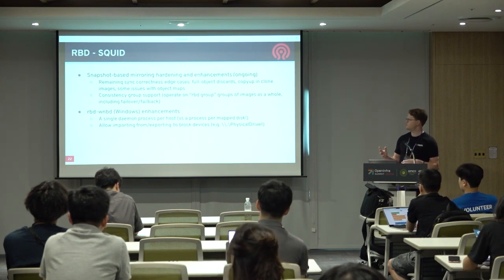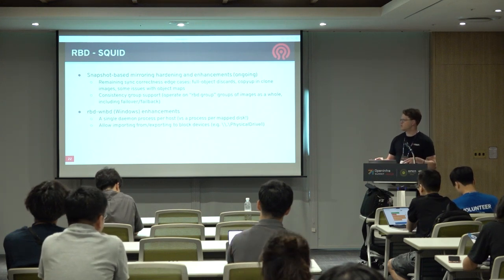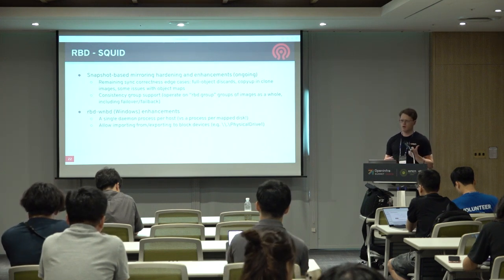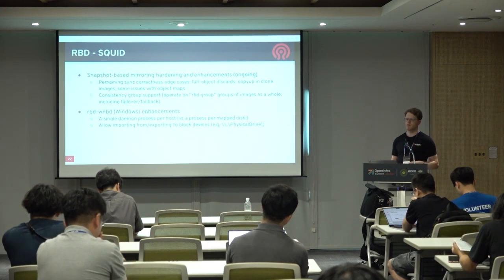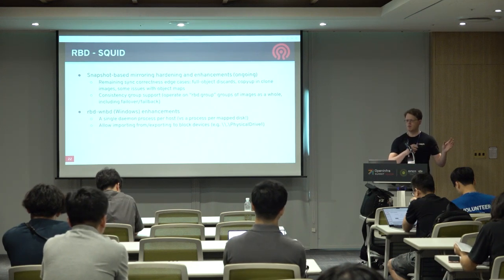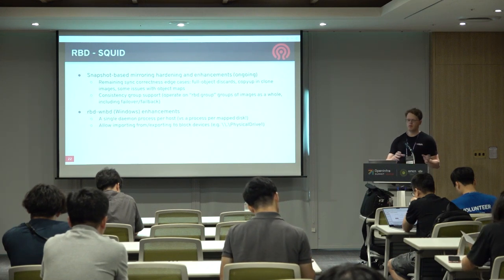And that part is now much more stable. As Federico was mentioning, we're also working on consistency group support to treat a set of images as a single unit for the purposes of disaster recovery. So if you have an application that uses multiple different images for different databases or volumes, this can all be replicated as one unit.